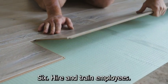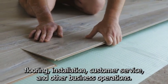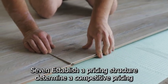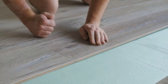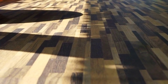6. Hire and train employees. Hire and train skilled and experienced workers who can help with flooring installation, customer service, and other business operations. 7. Establish a pricing structure. Determine a competitive pricing structure that covers your costs and allows you to make a profit. Consider pricing factors such as labor, materials, overhead, and profit margins.